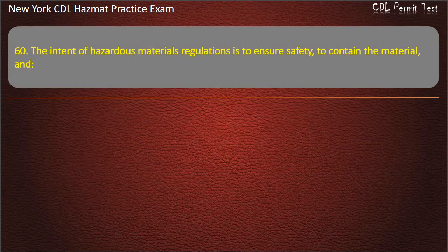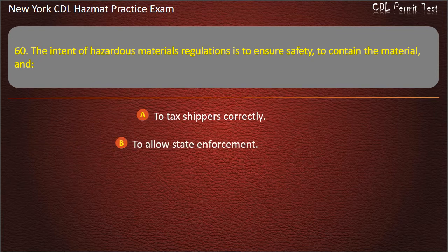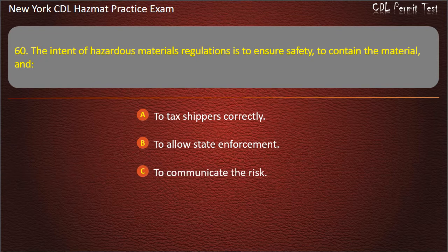Question 60. The intent of hazardous materials regulations is to ensure safety, to contain the material, and to tax shippers correctly, to allow state enforcement, to communicate the risk. Answer. To communicate the risk.